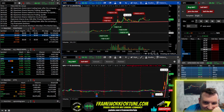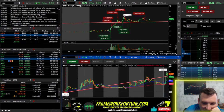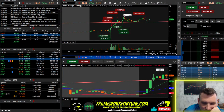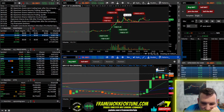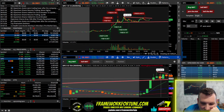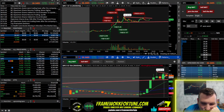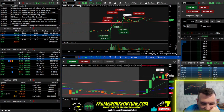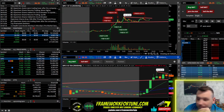SPY still climbing, actually. Still not giving back any gains so far. So you can see on the 15-minute, this consolidation that is happening in a little bit longer time period than on the 1 minute. So maybe another 15 to 30 minutes. This could be getting close to another pop up if it doesn't sell off.